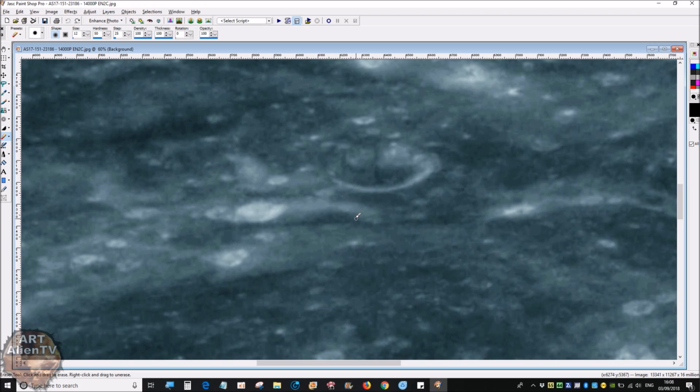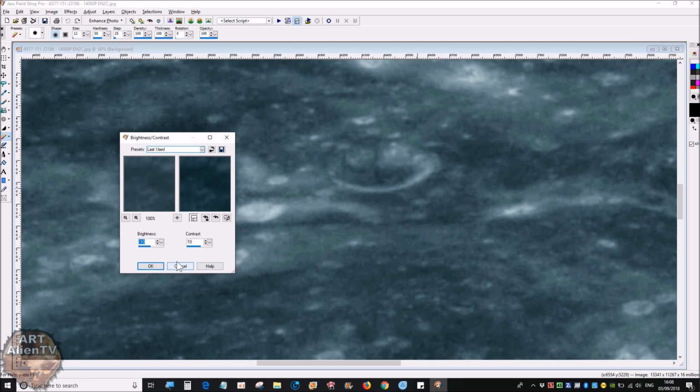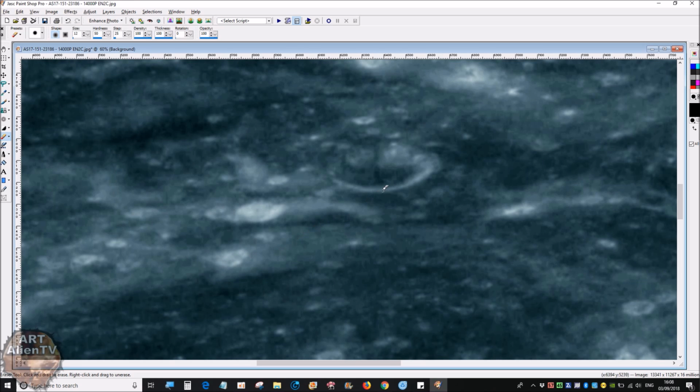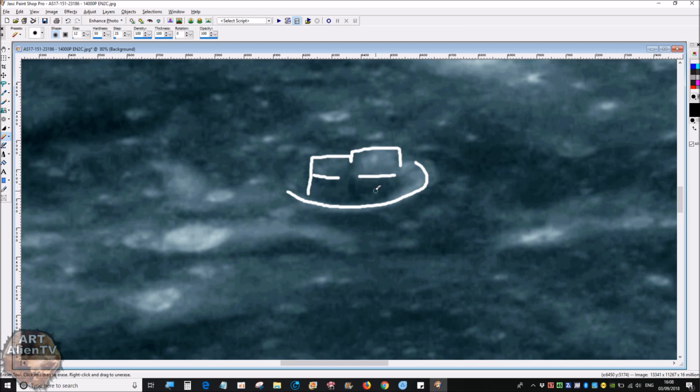There is this double structure in this crater. Let's go a bit darker here. I'll just take a second. There we are. You can see it now. That's really pushed it out. You've got the crater coming round, and you've got like two big structures sticking up and a kind of join down the middle. You can make that out. See that? It's got a top to it there and a top to it there. It's going a bit closer.